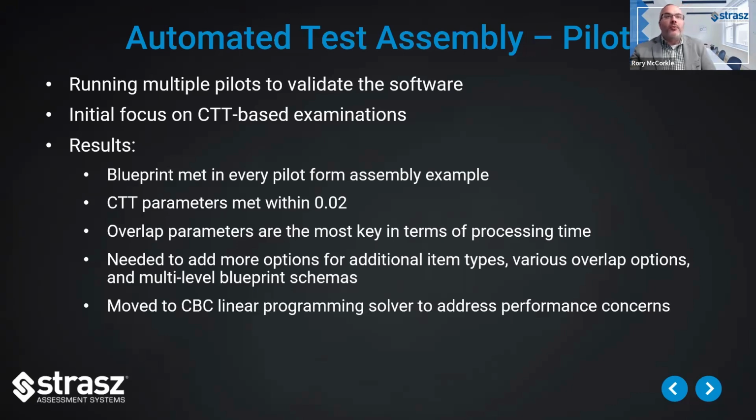What did we find? Well, we were able to meet the blueprint in every pilot example, which was fantastic. The CTT parameters, when those were run, were able to be met within 0.02, which again was a great result, given that at least from my brain, typically we're trying to target within 0.05 for ease of equating. The thing that we found that required the most adaptation was overlap. The overlap parameters were those that really drove whether we would get a result within 30 seconds or whether it took 3 to 5 minutes. And it also identified some more options that we needed to add, which again, we've done here in this next iteration.